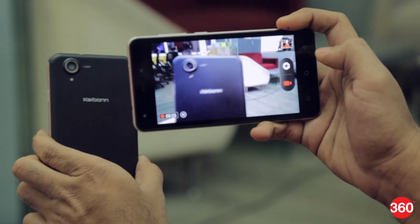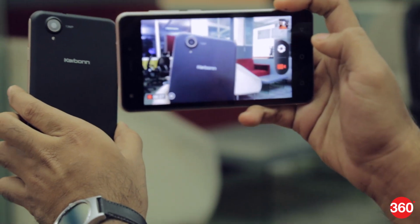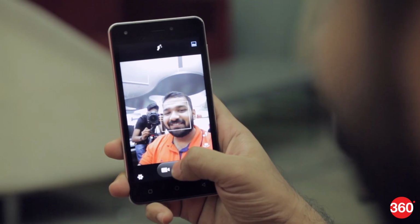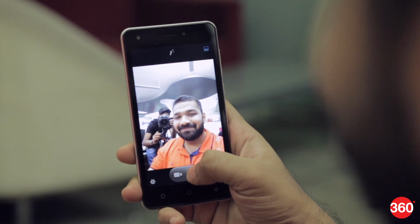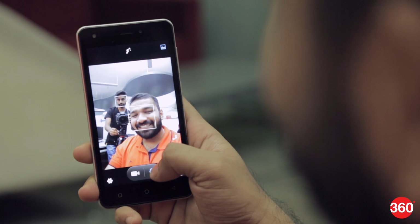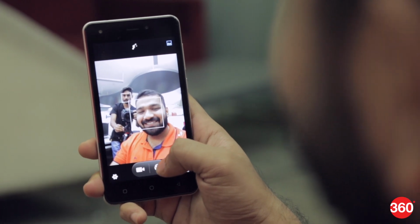The phone can do 720p video recording with the rear camera, while the front camera can only manage 480p. The 5 megapixel selfie camera takes average photos that can be shared on social media apps but lack detail. We found the selfie flash to be useful in low lit areas.